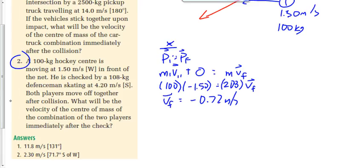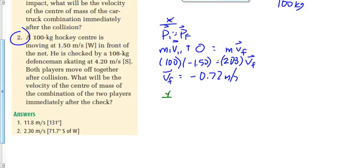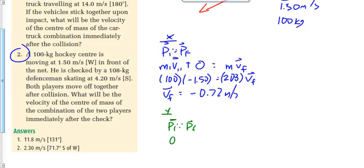Now let's do the y component, and we'll see what the y component of the final velocity is. We say pi equals pf. We'll say it's the momentum of object number 1 for the y component. Chase, what's the y component of number 1? How much of that 1.5 meters per second is up and down? 0, none. Right? It's all horizontal. So we're going to say the initial y component of the first one is 0.